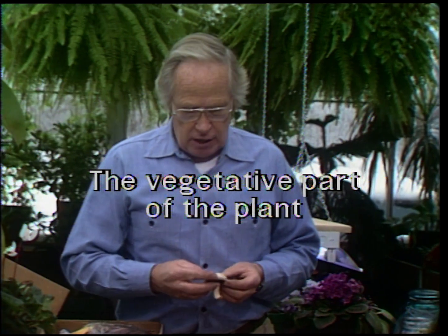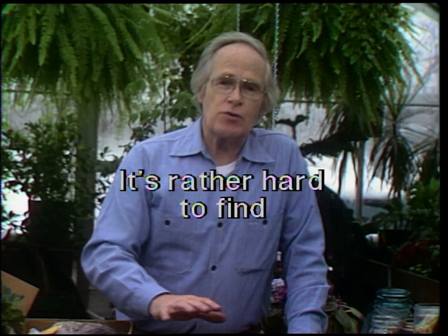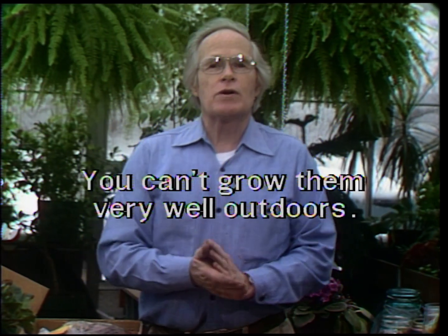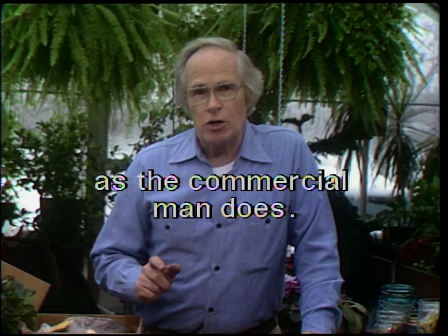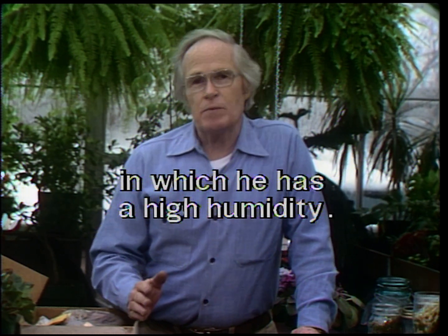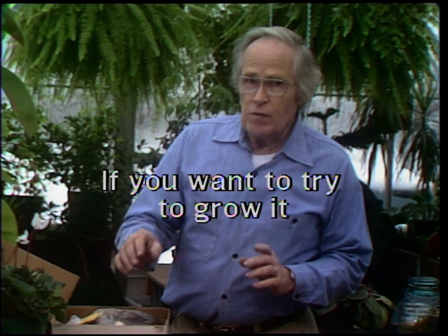Now, the mushroom plant itself, the vegetative part of the plant, looks like white thread and grows out of doors right in through the soil and the leaf mold, and it's rather hard to find unless you know what to look for, just like white threads. You can't grow them very well out of doors, and it's rather difficult to grow them as the commercial man does. In the first place, the commercial man perhaps either has a cave or he builds an air-conditioned building in which he can maintain a high humidity and a temperature of about 54 degrees the year round, and he can produce mushrooms the year round. Well, very, very complicated.